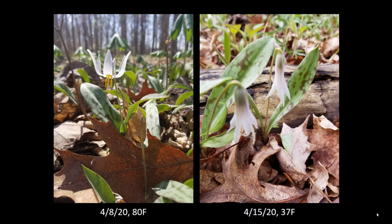On the left, on an 80-degree day, trout lily is open and ready to receive pollinators. On the right, April 15th, at 37 degrees, trout lily has completely closed up shop. The petals are tightly closed around the interior flower structures.